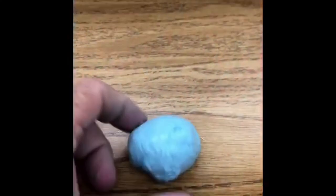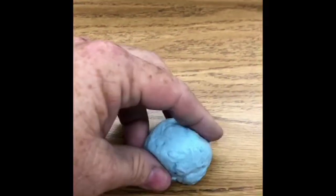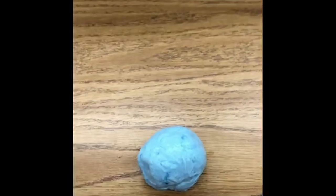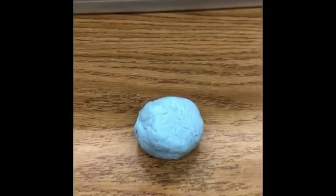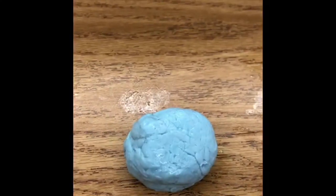It took me about 5 minutes of playing with it, but you can see my hands are much better. So this is essentially really firm slime, so it will change shape if you leave it, but if you roll it up and bounce it, it bounces quite nicely. So yeah, enjoy making your own bouncy ball with borax, Elmer's glue, and warm water.